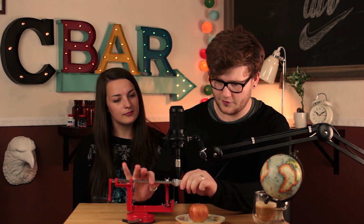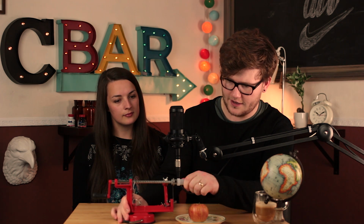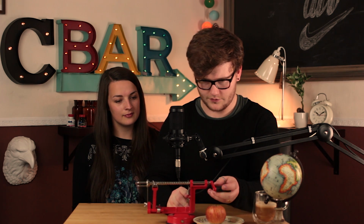Hang on, I'll just bring it out here so we can zoom in. A peeler. It is like a peeler thing. So in this, hang on, I've got to be careful. This thing here peels apples in a really weird way. So I don't know who invented this. I don't know if I'm doing this the right way either. I haven't done this in so long.